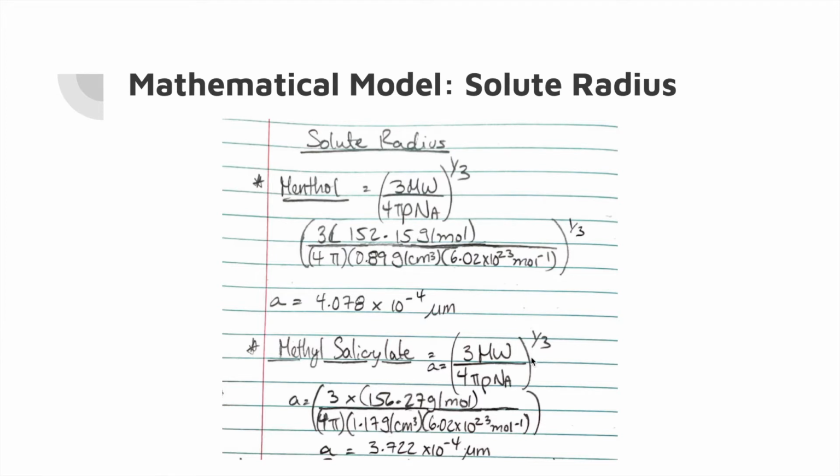Using the equations, we can solve for each of the radiuses. The radius for menthol was found to be 4.078 times 10 to the negative 4th micrometers, and the radius for menthol salicylate was found to be 3.722 times 10 to the negative 4th micrometers.